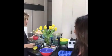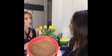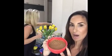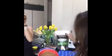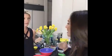All right, so what do we got? We're starting with our MitoXCell, which is our raw cacao, with other ingredients that are actually going to help you boost your metabolism, give you good energy, and help with your endurance. Raw cacao in general has a lot of benefits. However, the brand that I talk about a lot is this one right here, you guys. I just know I feel good when I eat it. Tell them the techie stuff. MitoXCell is raw cacao, which is really great for helping with your mitochondria.